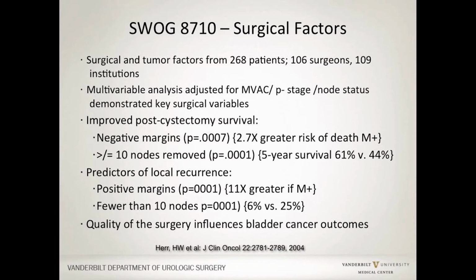If you had a positive margin, your chance of dying was 3 times greater than if you had a negative margin. Now, some of that may be associated, obviously, with disease biology, but clearly that's an independent risk factor for dying from disease when a positive surgical margin is left behind. In addition, the greater the number of lymph nodes removed seems to also correlate with survival. Predictors of local recurrence are also associated with that positive margin status and the number of lymph nodes removed. And clearly, the quality of the surgery impacts patients' outcomes.